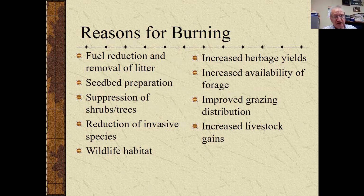I mentioned the frost seeding. Well, if you burn off that grass stand back, let's say in February or early March, set the grass back, get rid of the old growth, and maybe overseed or drill in a legume or a broadleaf plant that you want to establish, we can use fire to help in that process. Of course, on existing areas, suppression of brush and trees is a very important use. We can actually even use fire to reduce some of our invasive species.